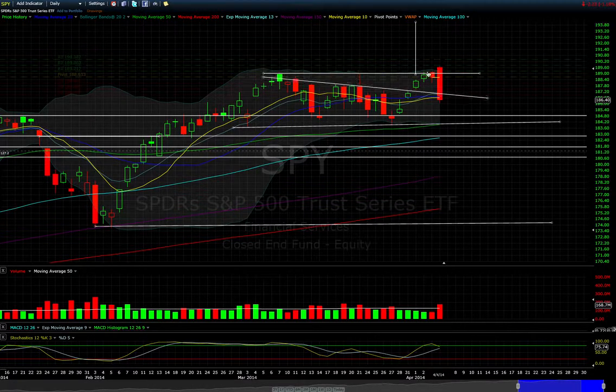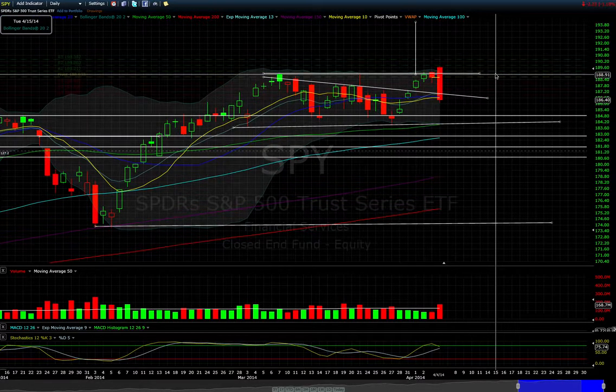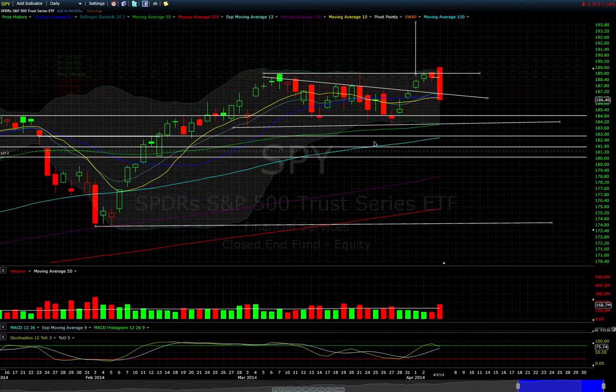Okay, this 189 is very powerful at the moment. It failed to break out right there, and it reverses on big volume. So you have to really, really watch out for this level right now. Your range pretty much is 189 on the SPY and change, and this 50-day moving average, which is rising here. So that's your day trading range, or your trading range for the near term and intermediate term. Okay, so these moving averages are now minor.